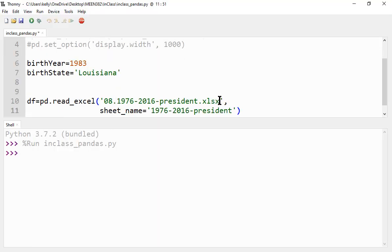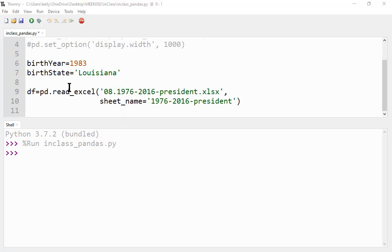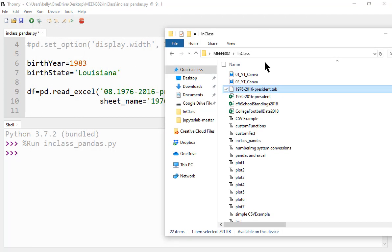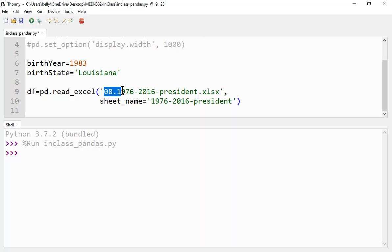Now this would not work for me, because if I look at my folder, I named it 1976-2016-president.xls, and this is looking for a different name. So you have to have the file name exactly the same as what you filed it.